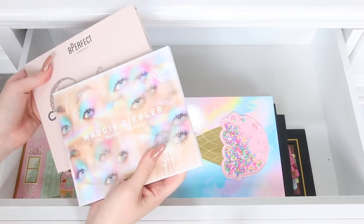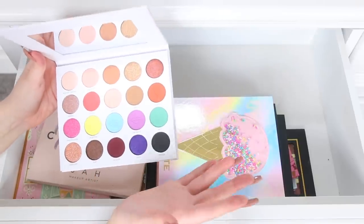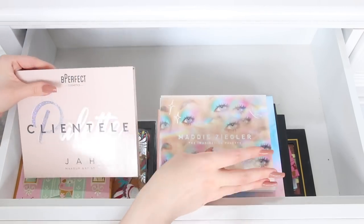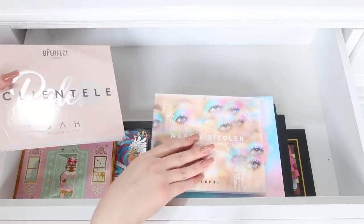Okay, a couple more palettes to go. So this is the Maddie Ziegler collaboration. I actually haven't dipped into this yet, but I already know the quality is gonna be great because it's with Morphe. I love these pops of color, especially this yellow here. And then we have the BH Cosmetics collaboration with Jar. I love this palette. I feel like it's such a staple in my collection.